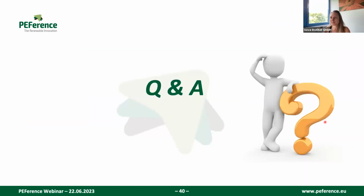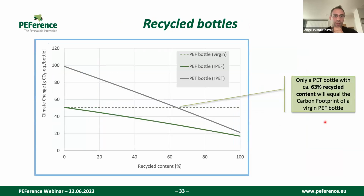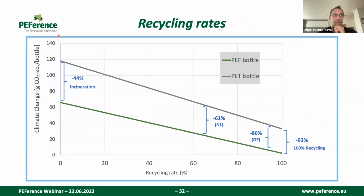Yes, thank you for your questions. We have quite a lot. I think I will start with the ones regarding the LCA. The first one is, as for end of life, only incineration was considered, right? Meaning all biogenic uptake was released back again. Yes, so this was considered. I showed this graph, and you see this result reflects this consideration.